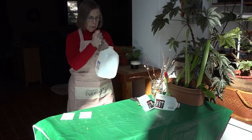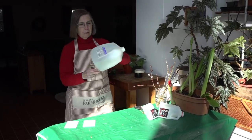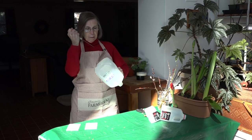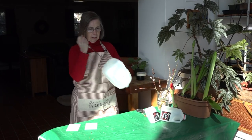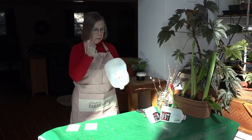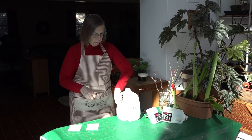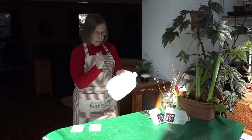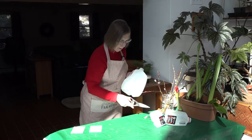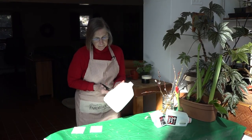And the first thing I'm going to do is use a milk jug, and you don't want the one that you can not see through. It has to be somewhat transparent. And I'm using an ice pick. You can use a screwdriver or a nail or anything else you can find to make some holes in the bottom of this milk jug. And then I'll make one right about a third of the way up. And then use the scissors to cut it. And I'm making a mini greenhouse.